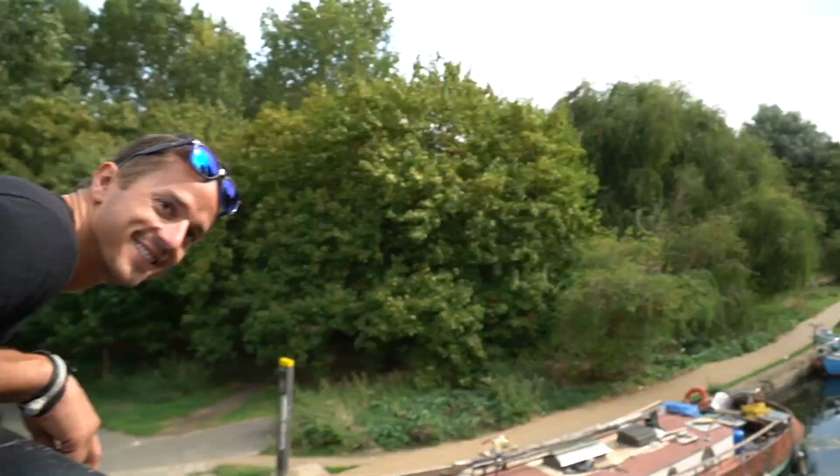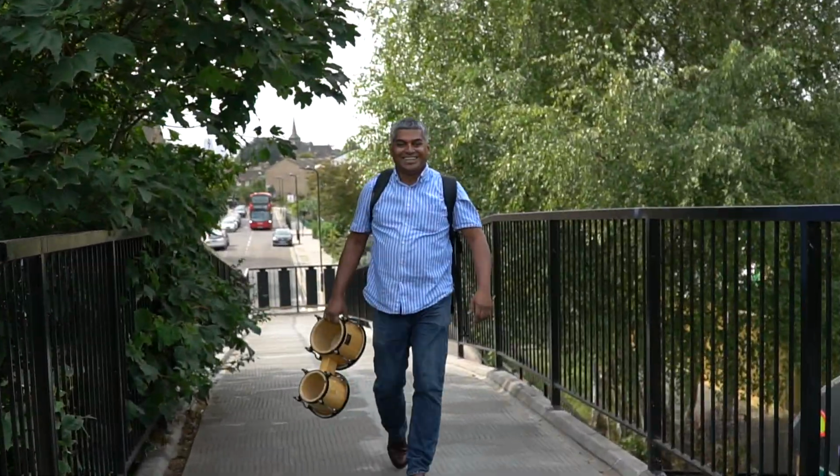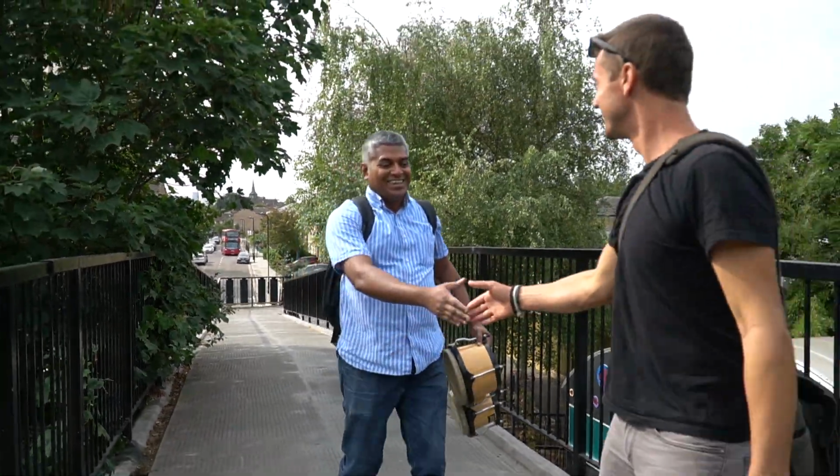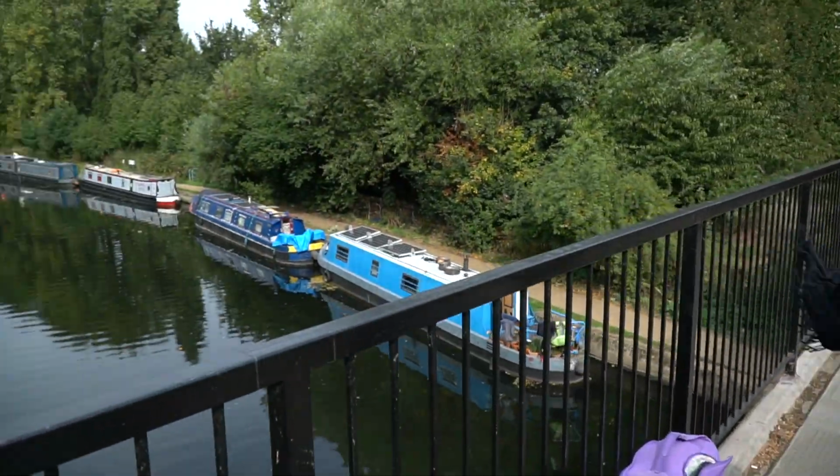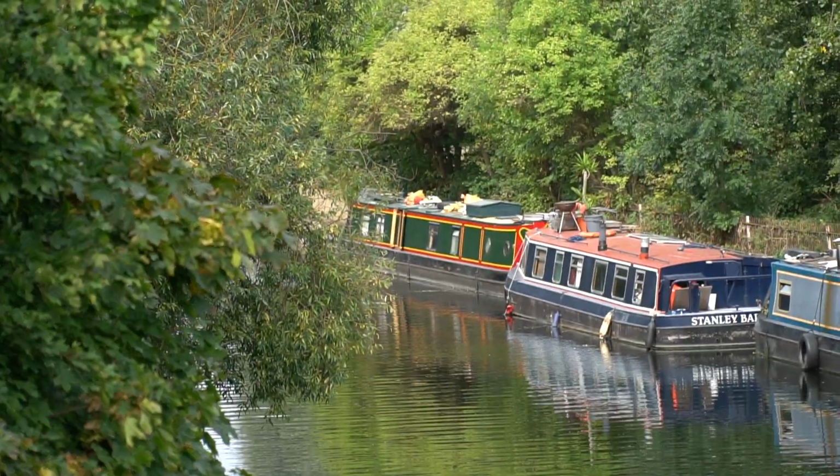And here's Neville. Hey! Nice drum. How's it going? Yeah, good. Hi, just bought this. They're so cute. That's the boat. Yeah, the green one, right? Yeah. Awesome. It looks tiny from up here.